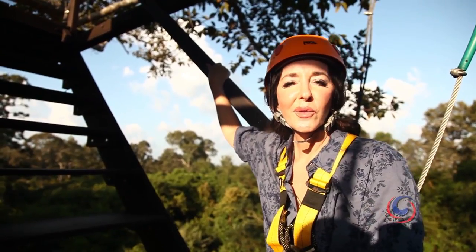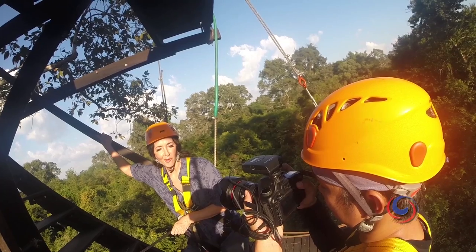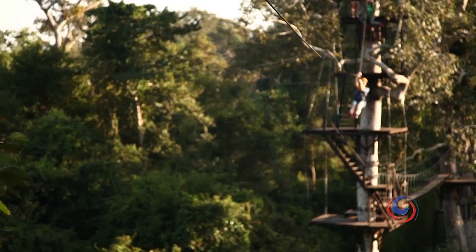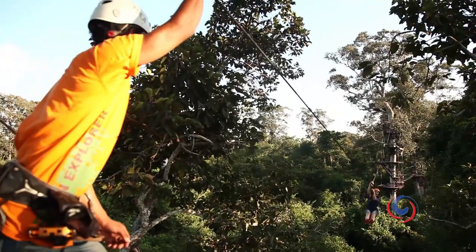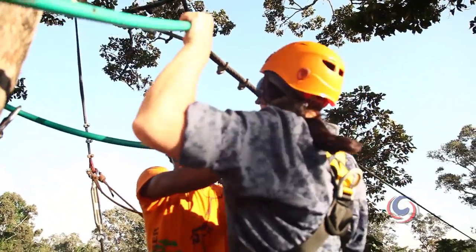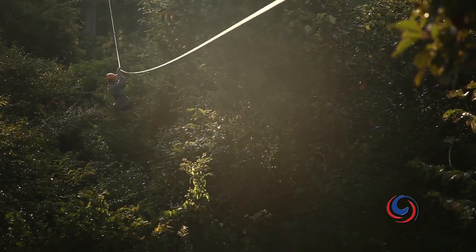When you are up here in the treetops, you can really appreciate why this ride is called the Flight of the Gibbon. Let's go. You can also take the double zip line with a friend.